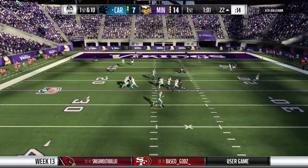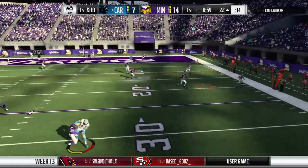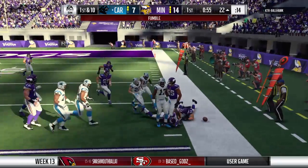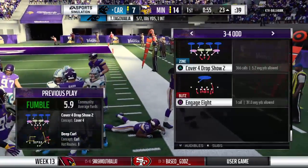They'll set up a throw. And this one complete right side to Funchess. But this will fortunately wind up out of bounds.